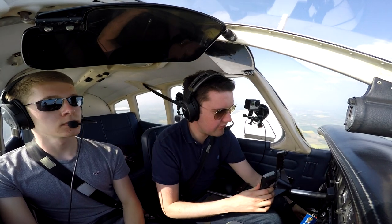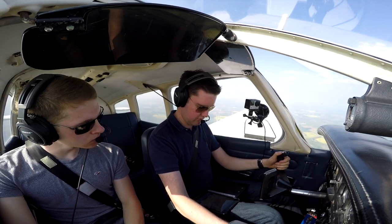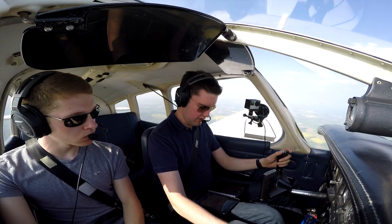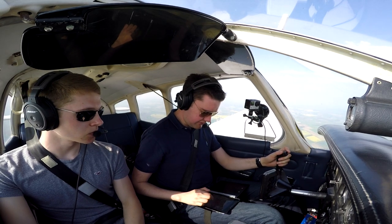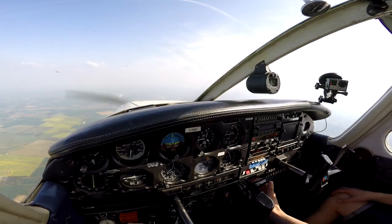Golf India Foxtrot for coordination against Spry's outbound traffic. Request you route to the south of Spry's airfield. Here, Roger. Current tractor takes us to the south of the ATC. Is that okay, Golf India Foxtrot? India Foxtrot, AFM. Roger.